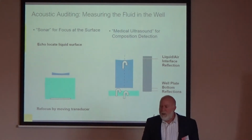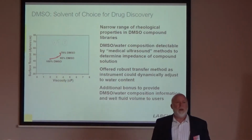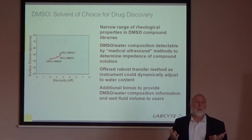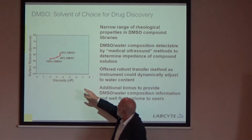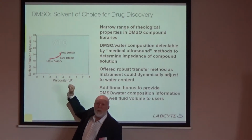It turned out that for the solvent of greatest interest for people in chemical libraries, when you start adding water into DMSO, as probably you know, you change the rheological properties of that solvent. So you add water to DMSO, you change its surface tension, and you make a very significant change in its viscosity, which can be troublesome if you're trying to dispense something accurately and you don't know what its viscosity is.